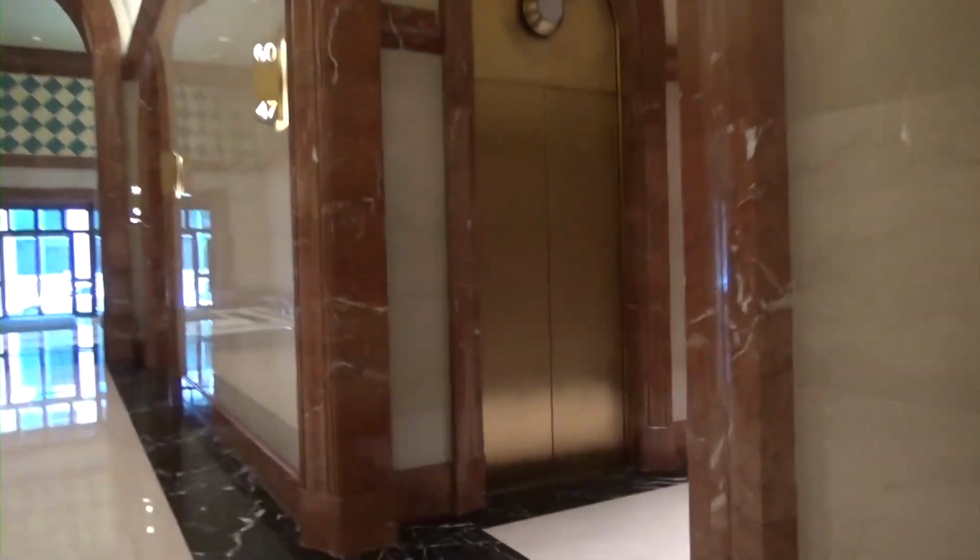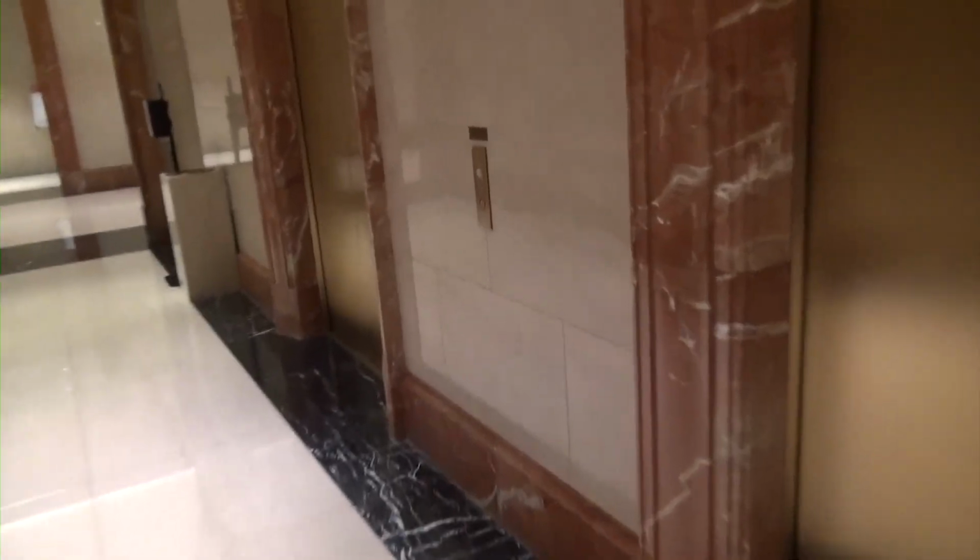What is this? We are in the Comerica Bank Building. We got this car here. Look at the buttons inside too. Let me push the button. Oh, 60. Here goes 60. Look at these indicators. Here we go.